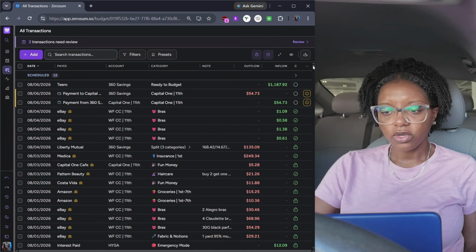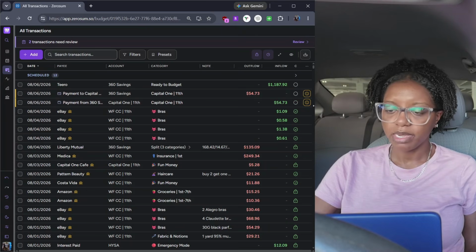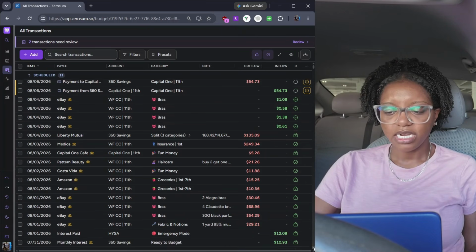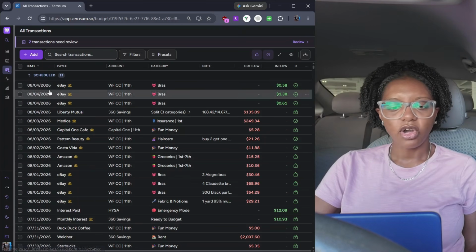If you remember, I don't count the interest for my high yield savings account because that's strictly my emergency fund. So that money stays there. $10.93 was the interest for my regular savings account where I keep all my money.